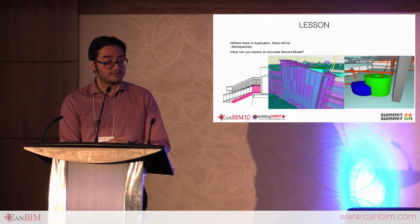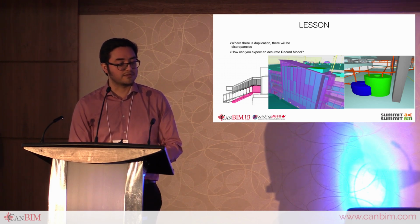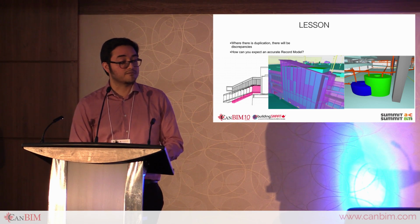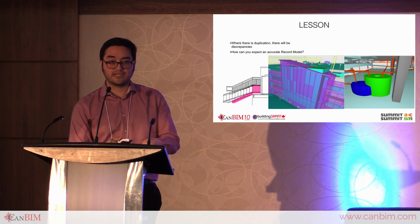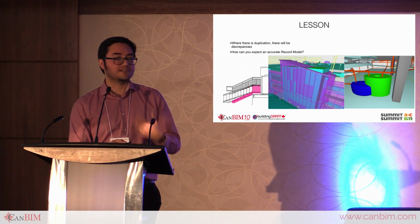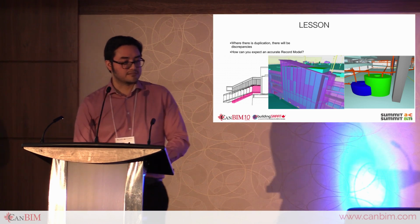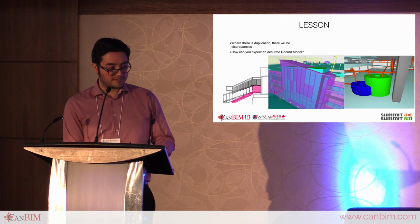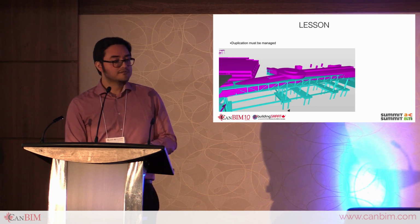Similarly, on the left, architecture and structure are very often duplicating stairs or floors, and oftentimes they don't match. So this again highlights the need for, okay, if we're going to generate a record model that's going to be accurate at the end for the benefit of the owner, why are we duplicating our work? And this other one is, in purple, the architecture interpretation, and in cyan or bluish color, the structural interpretation. You can see that they don't match.